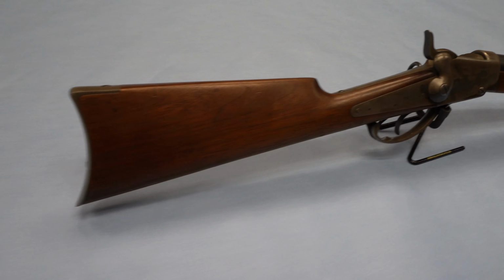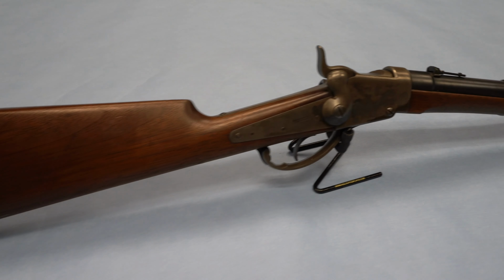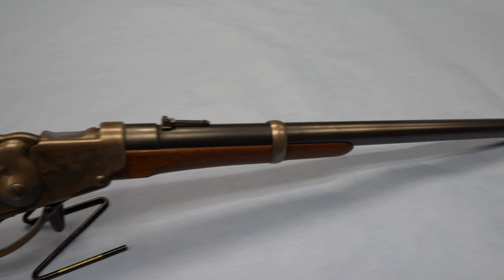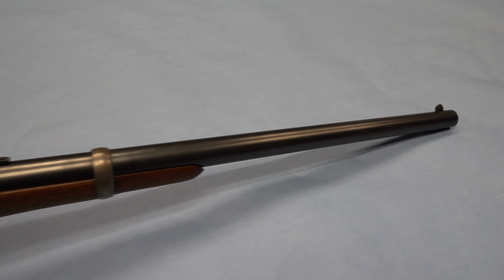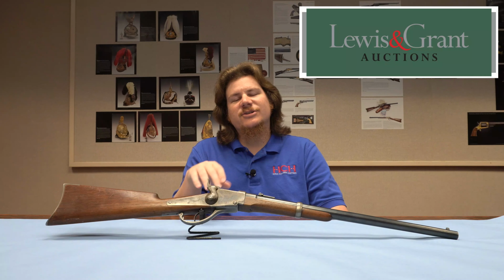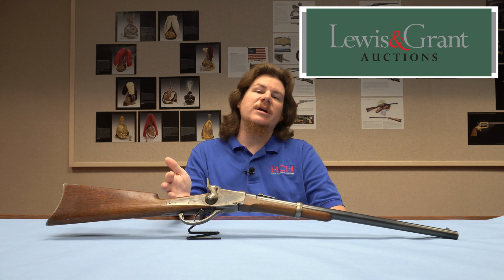Today, I'm at Lewis and Grant Auctions, and I'm looking at some of the fine firearms that they have coming up in their May 2021 Arms and Armor sale. What I've got in front of me here is a Starr carbine, and it's actually a prototype Starr carbine, and we'll get into exactly what specifies this to be a prototype in a minute, but first off, I want to address the fact that the Starr carbine is a bit of a tragic story from the Civil War era.